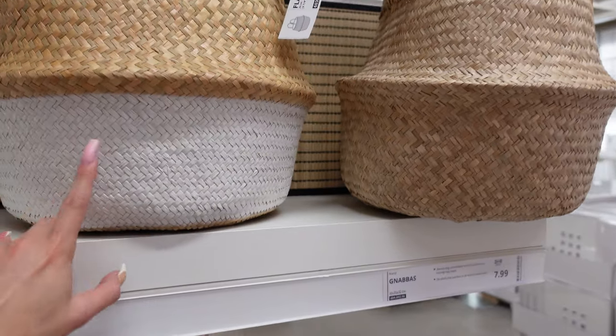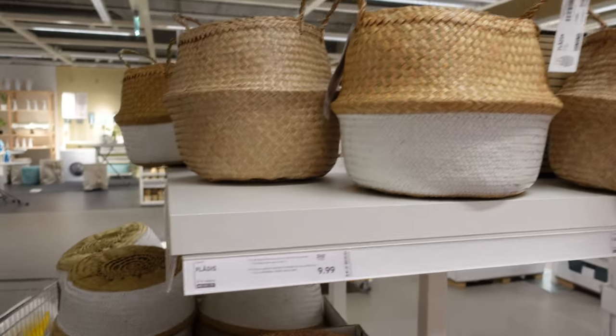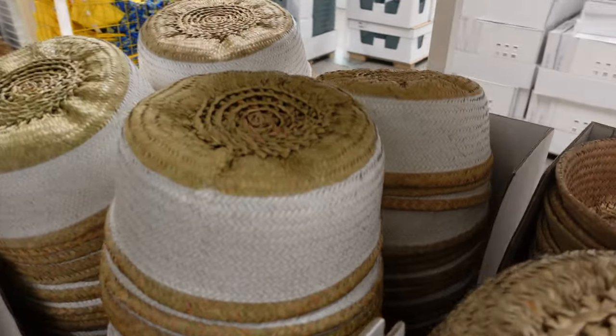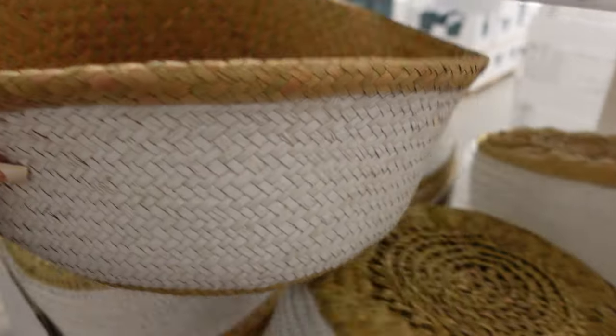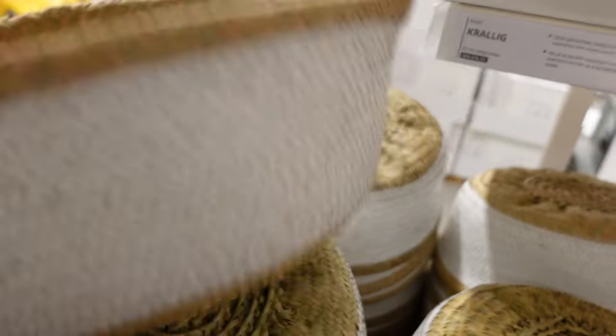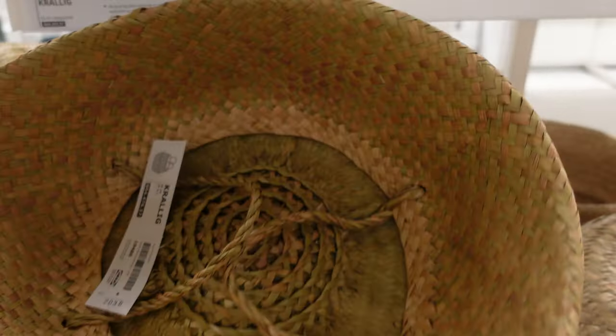Clever. But do you like this one more or that one more? I like this one more. The white? Yeah. So this one. Everyone needs a little bit of white. Okay, that sounds really awkward. What is the price of this? A 10. 10. Yeah. I want to put this in my bathroom.